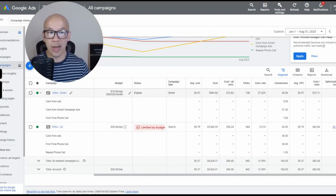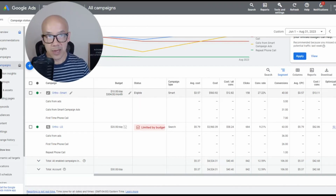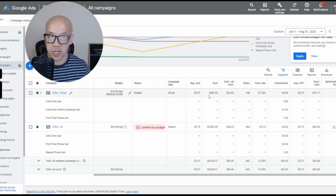And if you're wondering why the Smart Search campaign is getting $13 and the other one is getting $62, it's pretty simple. For the Smart Search campaign, we're running a few branded searches where we're basically bidding on the client's brand name. Generally speaking, I don't do that, but because the client has such a good reputation locally within her neighborhood or within her market, I decided to run a Smart Search campaign that consists of people searching for orthodontists near me, as well as their particular brand. So that's why it's so cheap for this campaign.